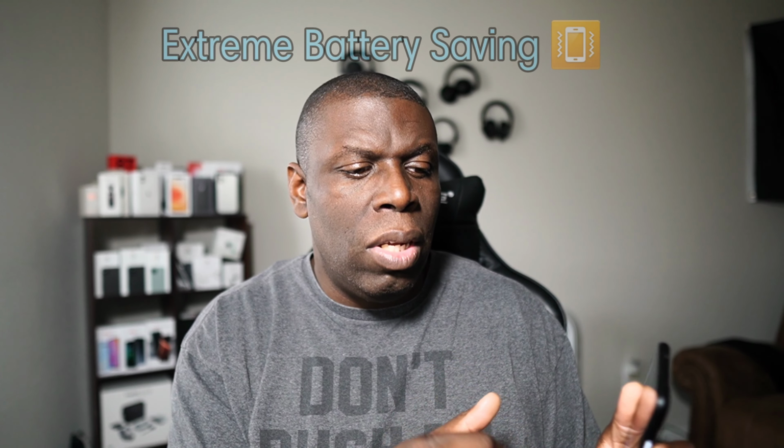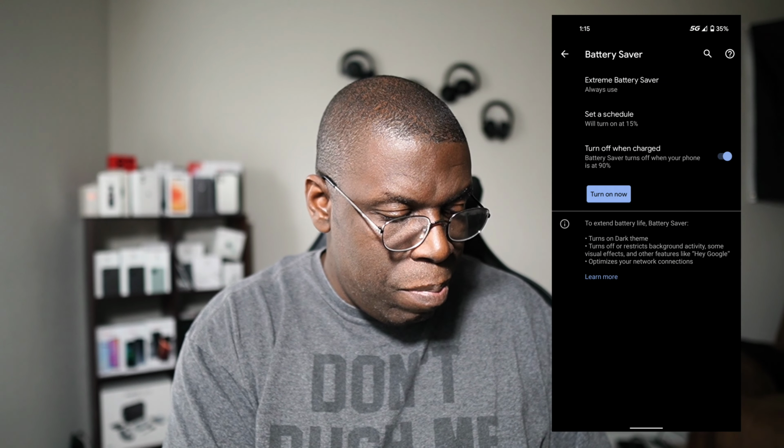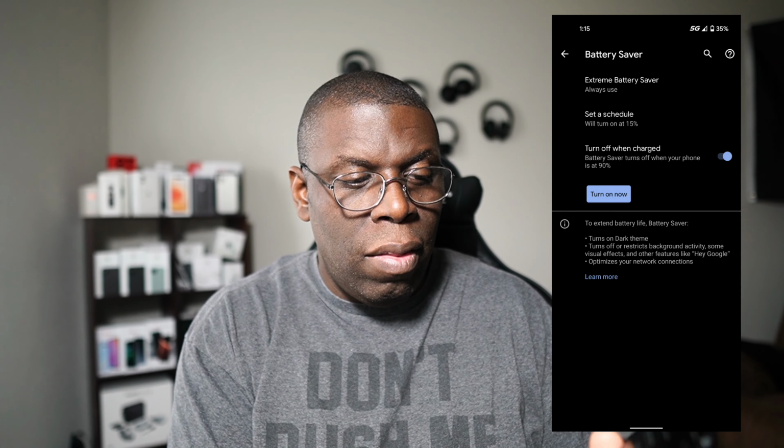Now, an advantage that Google has finally added to their devices is a battery saving mode. And it's a real battery saving mode, because ultimately, depending on when you have it turn on, it will turn off all the applications that you don't need to mess with, or that you haven't clicked on in a certain amount of time. So power saving mode will basically gray them out. And I had mine set for 25%.